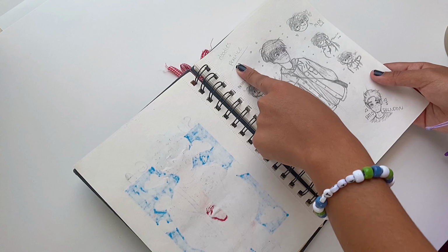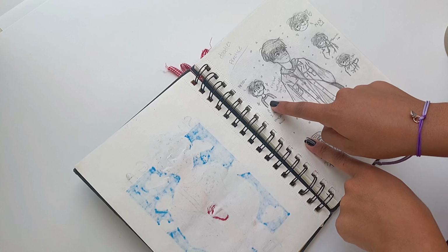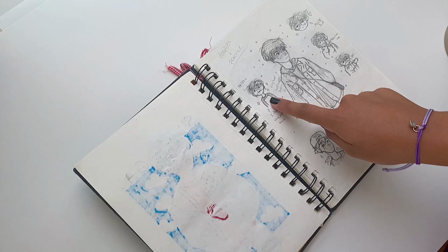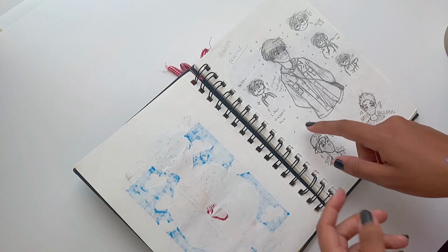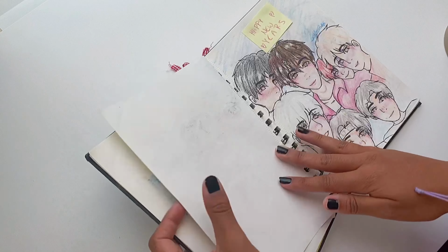Some doodles plus practice. I drew Alex, and I drew myself. You could see how we look alike. And at that time, I was obsessed with wearing these earrings. They were chain earrings because Jimin had them, so I wore them all the time. So literally those earrings right there.